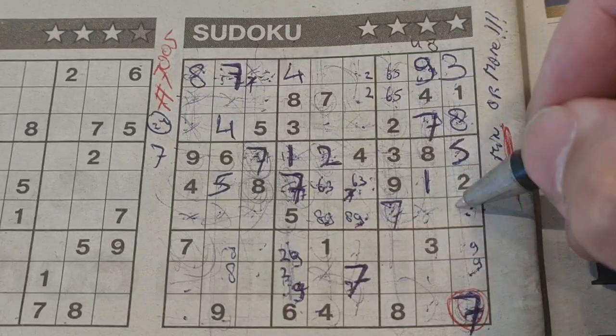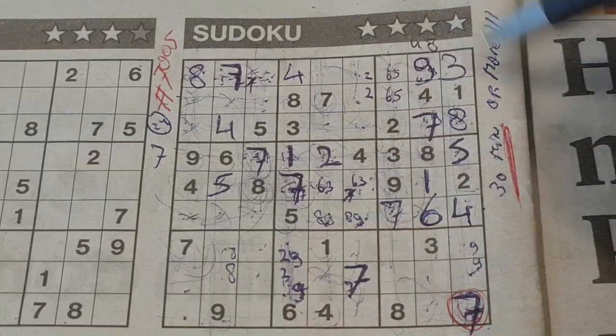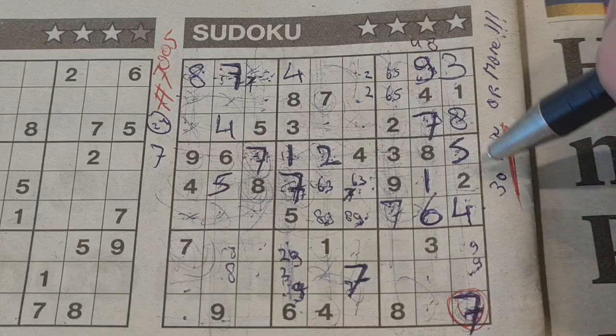We have a 4 in this column. No 4 there. 4 should be here, and a 6 goes there. And we have a pair, I believe.